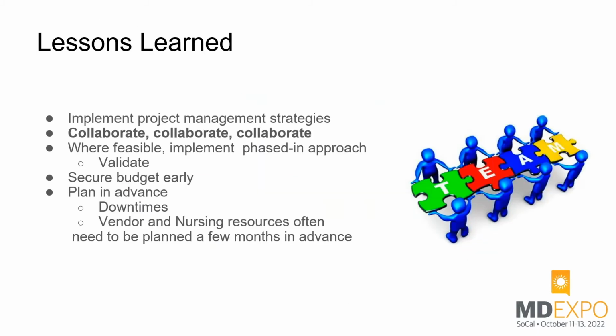So some lessons learned, a lot of things that we've already talked about. Like I said, for us, having project management from PMO worked really well, kept us on track and made sure that we are delivering and following up on everything that's needed. Collaborate.